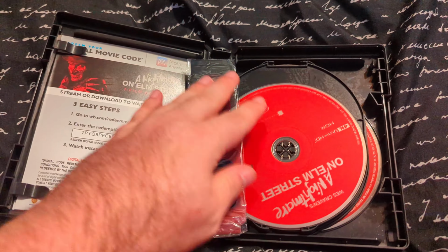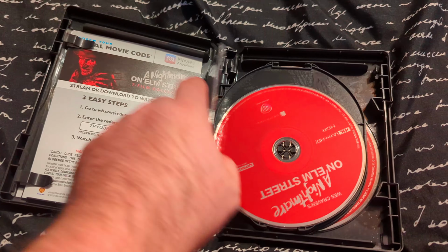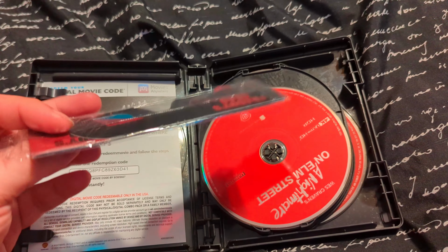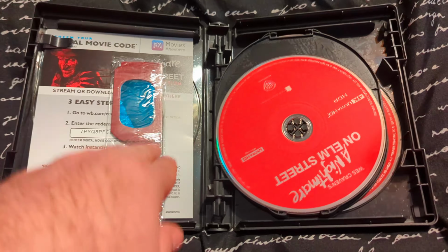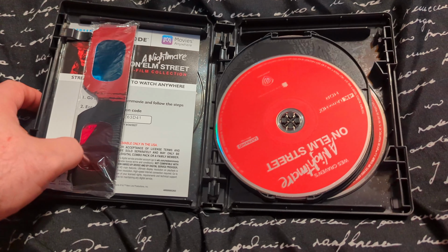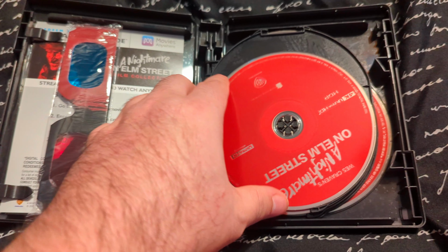So this is definitely a more compact-friendly version. You can try to use that if you want to. I already used it, so good luck. Here's your one pair of 3D glasses that come with this. But if you own any of the old versions, then maybe you can use those.